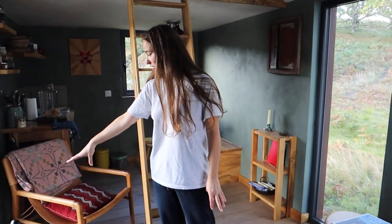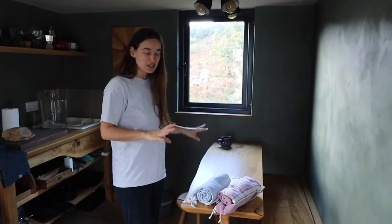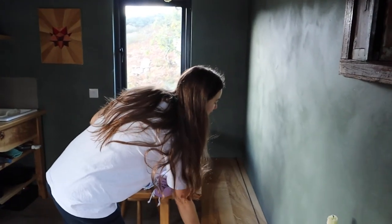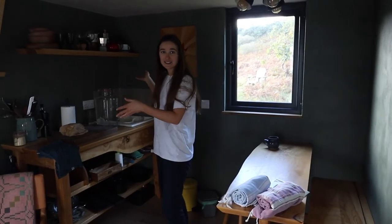We've got our wood over here. So this is still sort of the living room. There's another chair here. And then we're immediately into the dining room. So for the dining room, we've got a bench here which lifts up and has board games, hot water bottles, first aid kit in there. Whoops. And then this is the kitchen.